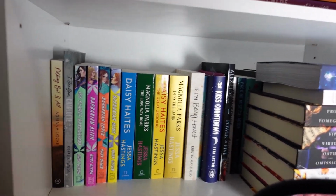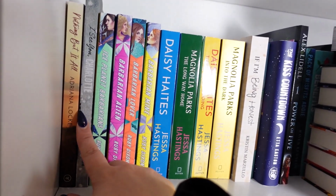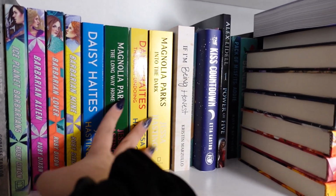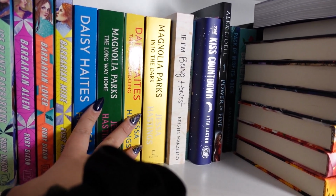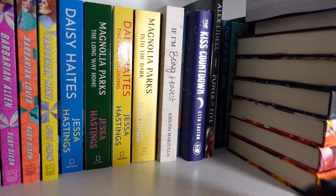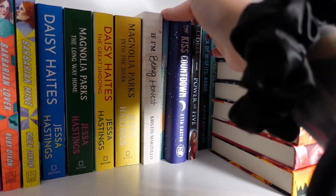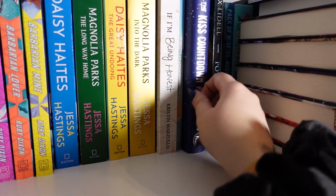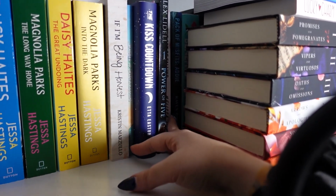So, next shelf, we've got a couple more down here, TikToks. We've got Ice Planet Barbarians, Magnolia Park series, which I started reading the first one, and I'm not the biggest fan. I'll probably read it at some point, but then we have, If I'm Being Honest, I have this one. It's like a little monster romance. Kiss Countdown, Power 5, Art of Falling, Pack of Misfits.